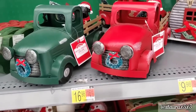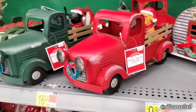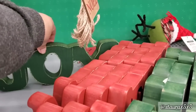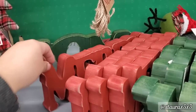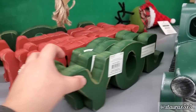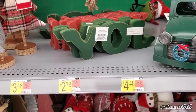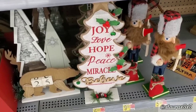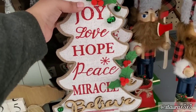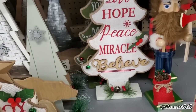Here are some new metal trucks, $16.98, red or green. They do have different dogs. Here are some signs. These are priced at $3.98. Joy, Merry. And I really suggest you watch part 1 and 2 because most of the things that I showed you already are gone. They do have some trees for $6.88. They have this version and it also comes in a green version.